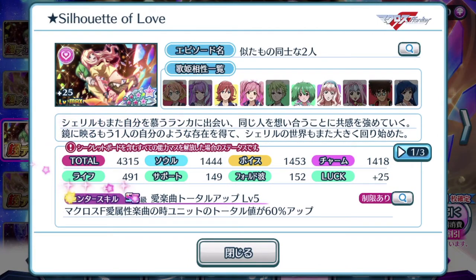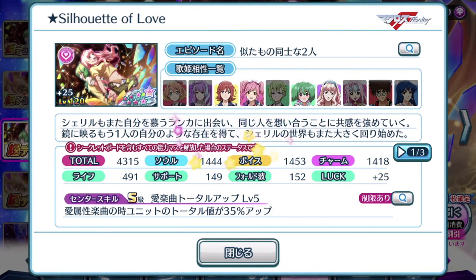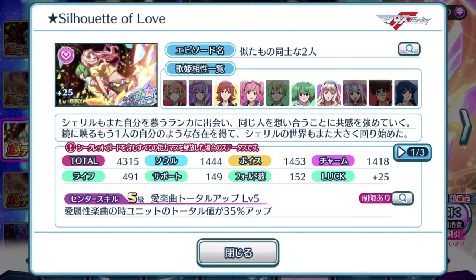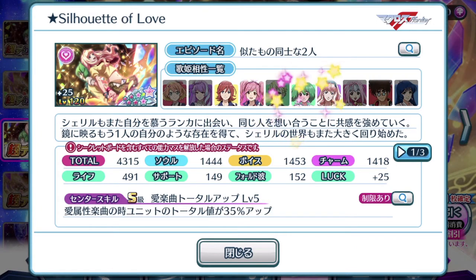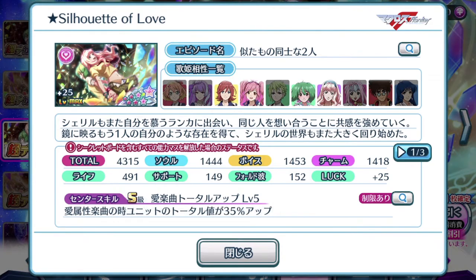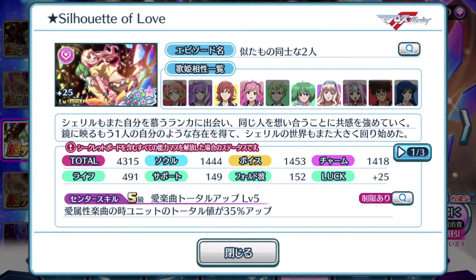4,315 total score, well-balanced stats all around, focusing a bit more on voice and soul, just like Ranka's episode plate. For Sheryl's episode plate, it's nice that they included Ranka to use. It's quite awesome that both Macross Frontier girls are able to use each other's episode plate. Can you imagine using both of these 7-star episode plates on the Diva improvement event that we are going to have at the end of this month?